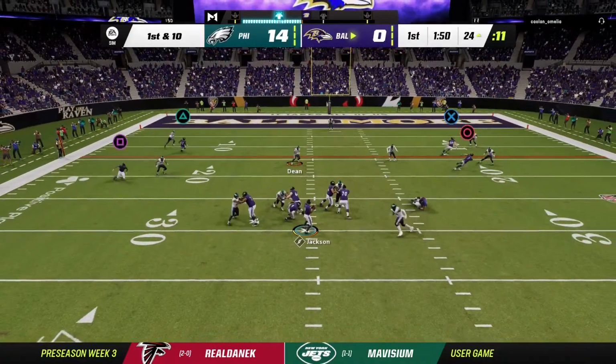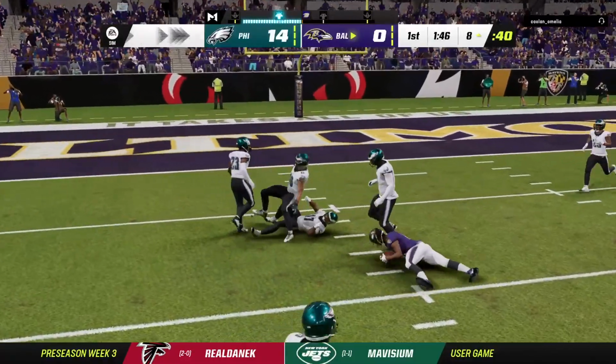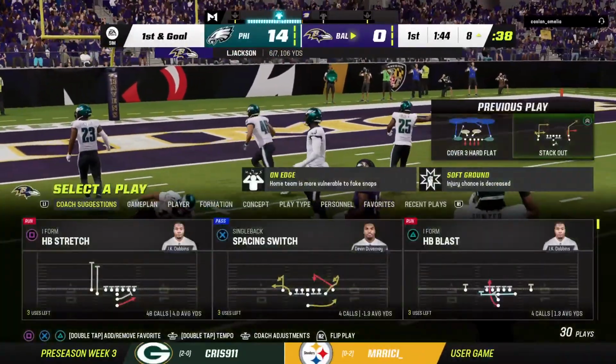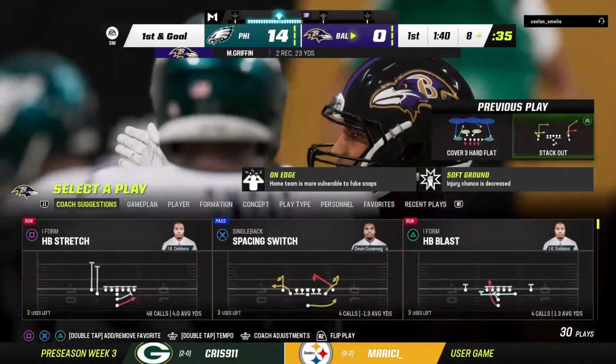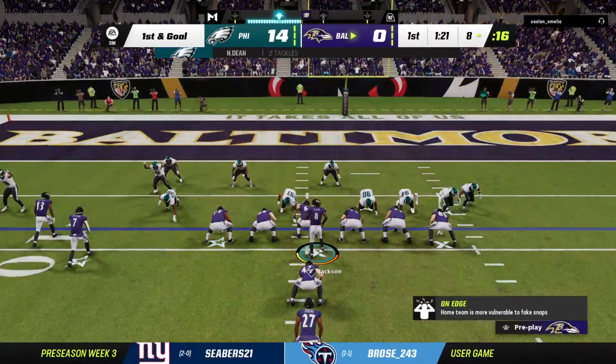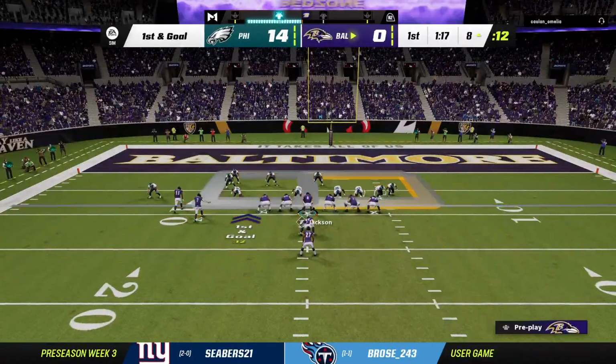Now Jackson on 1st down. Caught here by Griffin. And they've got it inside the 10 at the 8. That's over 40 yards of movement with those last 2 plays. So 3 plays already, 1st and goal, and they are wasting little time.